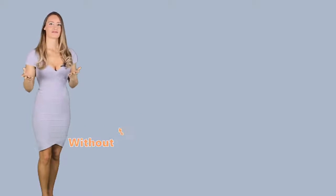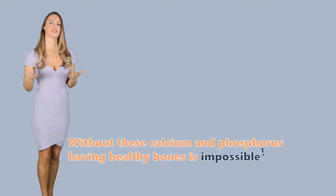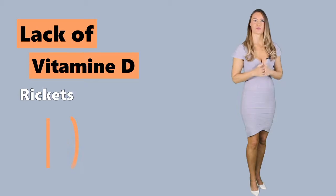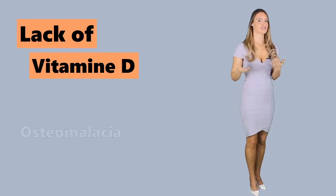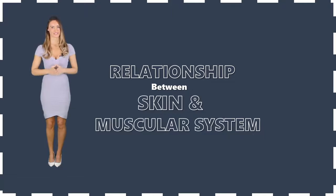Without this calcium and phosphorus, having healthy bones is next to impossible. Just think of the children who suffer from rickets, which is a painful condition where the bones become brittle and deformed due to lack of vitamin D. For older people, lack of vitamin D will result in the softening of the bones, which is a condition called osteomalacia.